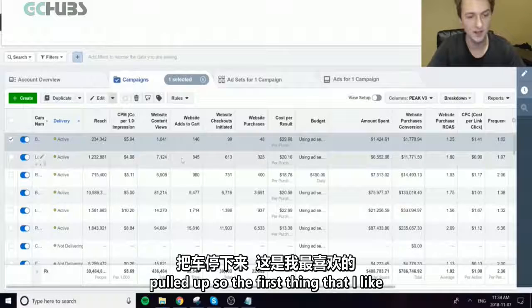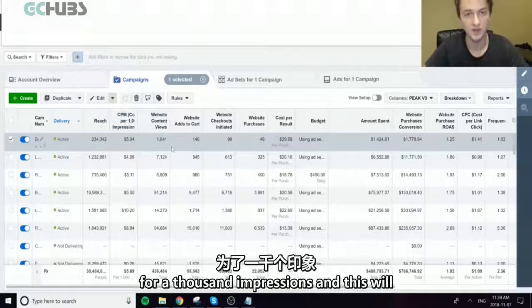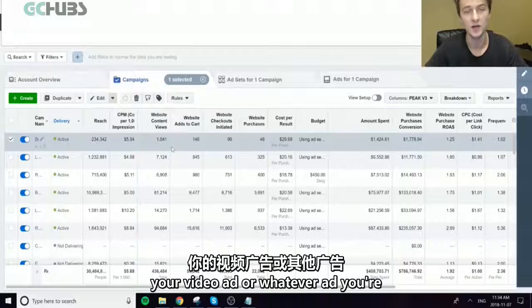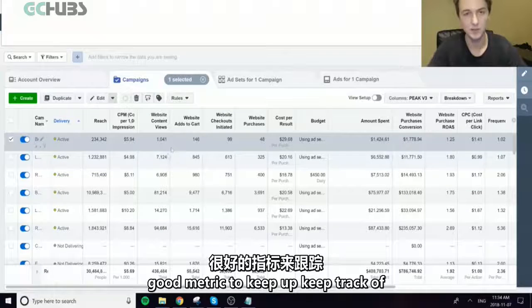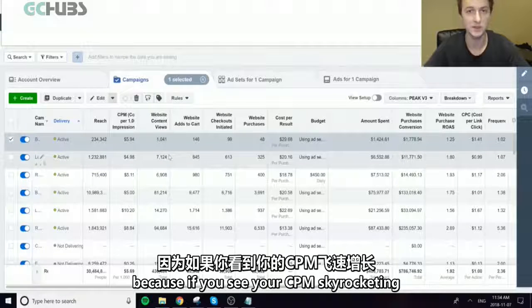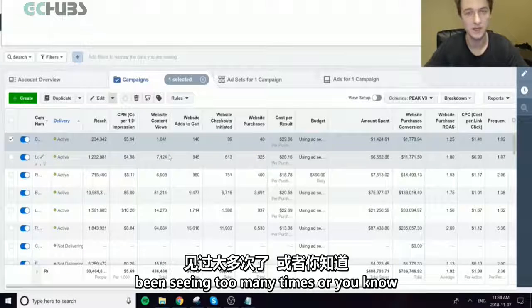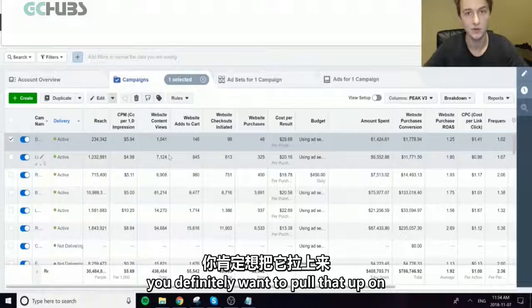So the first thing that I like to add is the CPM column right here, and this is basically how much you're paying for 1,000 impressions. And this will depend on your targeting and also on your video ad or whatever ad you're using, how engaging that ad is. So it's a good metric to keep track of, because if you see your CPM skyrocketing, that can indicate that maybe your ad's been seen too many times, or you know, your targeting's off. So it's an important metric to keep track of, and you definitely want to pull that up on your column set.